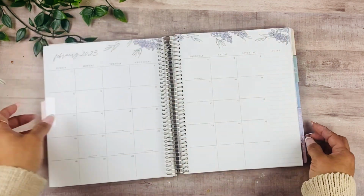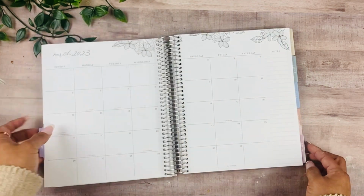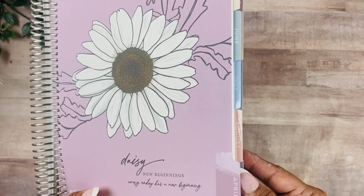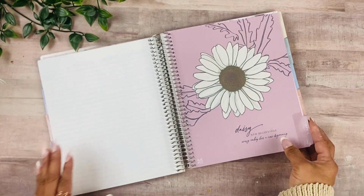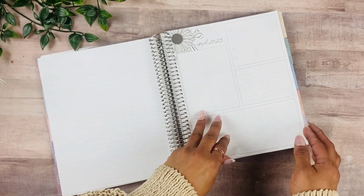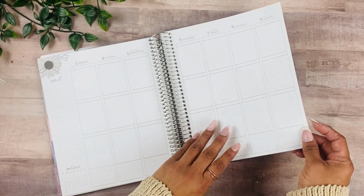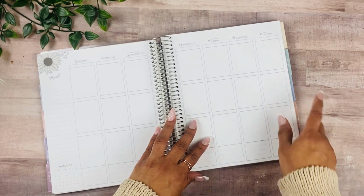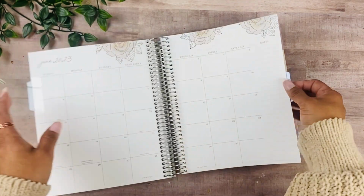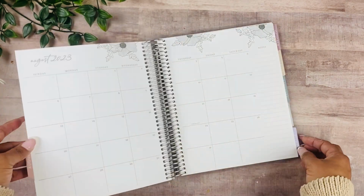So here we have lavender, and again with the flowers that match, it's just so pretty. Here's the next one, and so on. Again, I love that it has a bit of color, but the colors are really muted, and I just really like the flower designs and how the flowers carry on the months as well. So this is April, and again it's a very simple layout. So I plan on doing to-dos, appointments, and so yeah, that is how I'm going to be using this planner. I'm just going to give you a quick look at each one of the months.